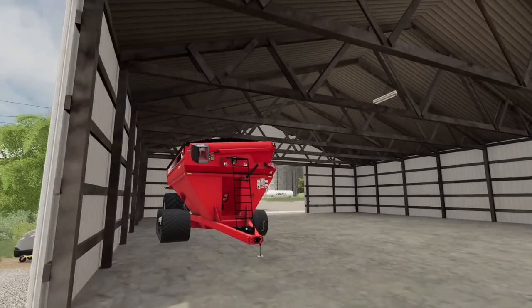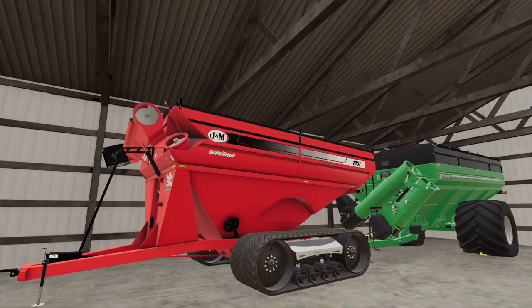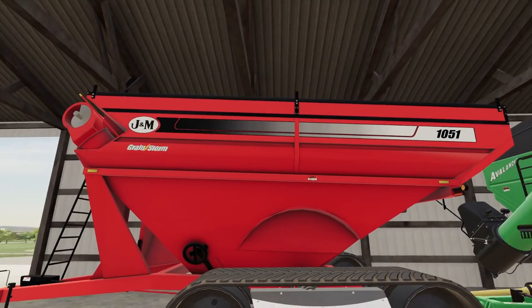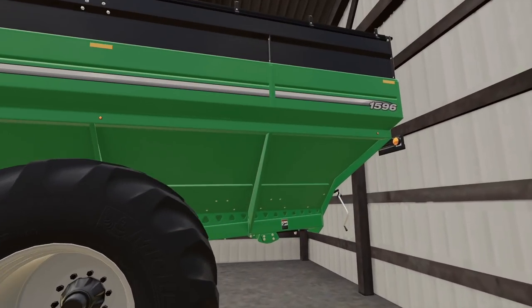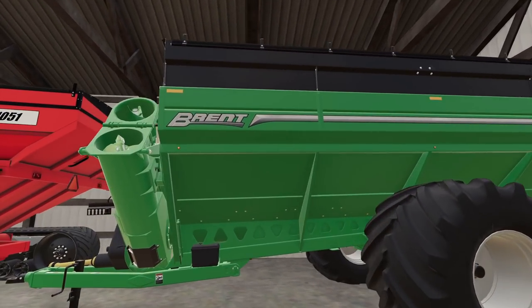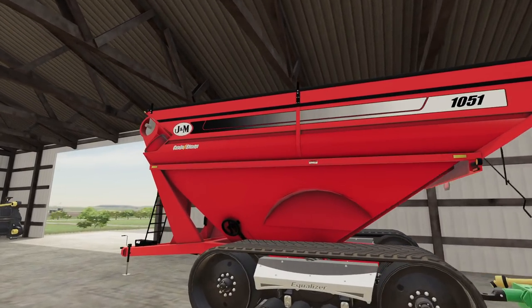The only issue is probably I'm gonna put red with red and green with green, and green is a little bit bigger than red. You could tell that's a 1051, so that's just over 1,000 bushels, and this almost has over 500 more. So this is almost a truck and a half, and that's a semi-load.